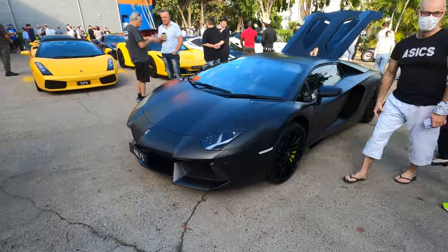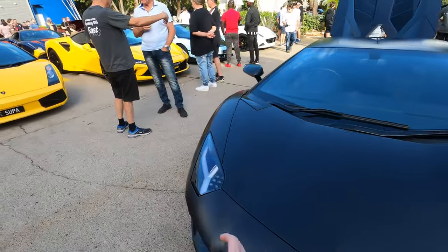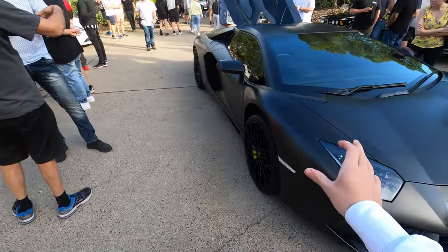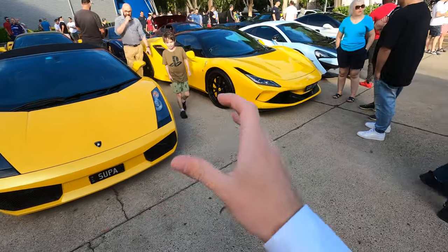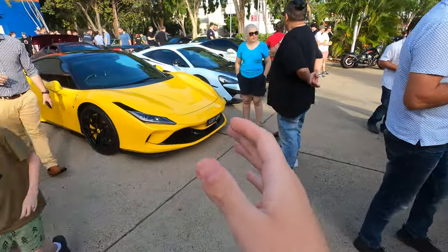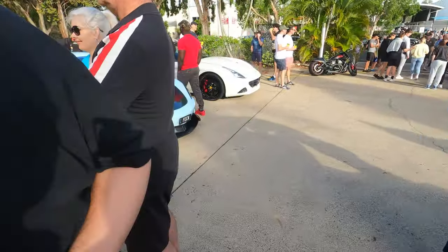Alrighty, we'll start things off with this satin matte black Lamborghini Aventador. This is an absolutely stunning car, great car to start the meet off. As you can see, we've got a Gallardo casually parked up next to it, next to the brand new Ferrari with the giddy up number plates. There are so many great cars here.